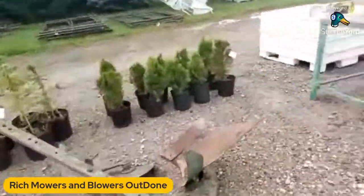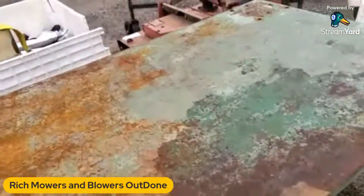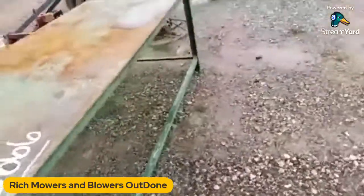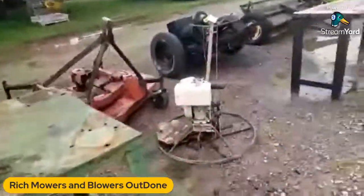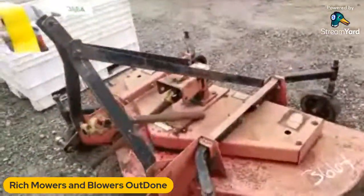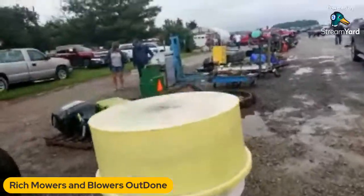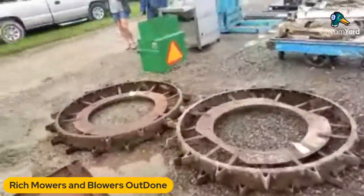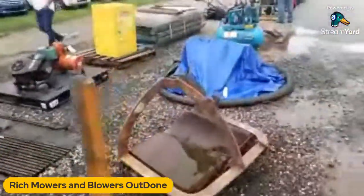What else do we have? More shrubbery. Now that, I can't even lift that. I know I'm not that strong, but yeah. No, that table's heavy. That is a solid metal table there. Nice workbench. We have these brush hogs. Pull behind tractors. Boat motor. Never got into boat motor. Hope I'm not walking too fast.